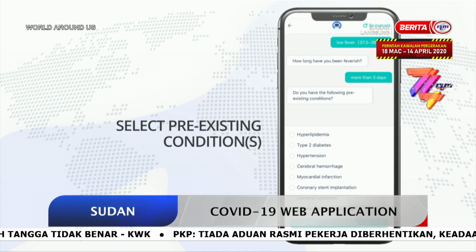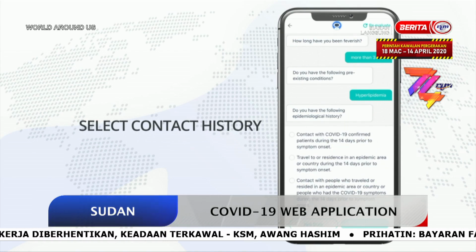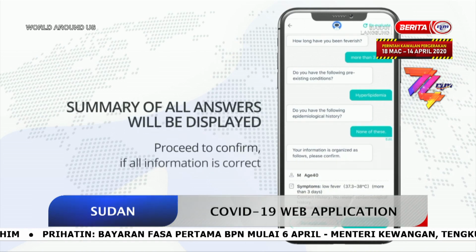He added the platform also has an online self-screening tool that enables individuals to make an evaluation if they show COVID-19 symptoms and subsequently will be given advice for action to be taken.